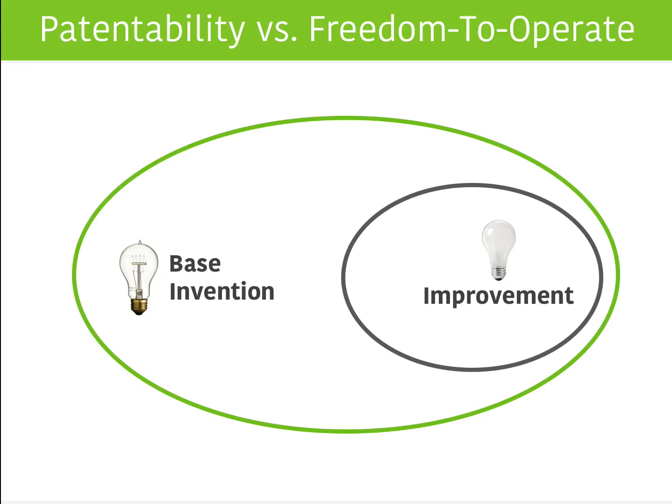In order for Pipkin to practice his frosted light bulb, he has to pass through the fence of Edison, that green fence. And so, how does Pipkin do this? Because without being able to pass through that green fence, he can't practice his invention. He does not have freedom to operate. He is excluded from practicing his invention.